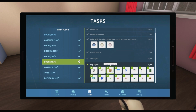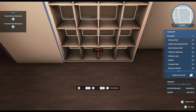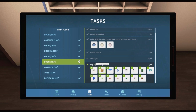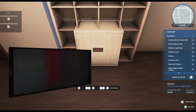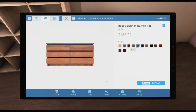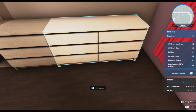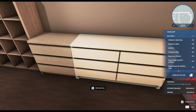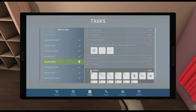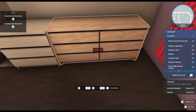Oh boy, there is a lot here. Okay, so there's a bunch of ones. So, bookcase. Definitely want that. Make it a nice, good color like that. There we go. You can put all the drawers up on this side. Can we do that? That'll be neat. That looks a bit brighter than the rest of them. I don't think there was a color for it.